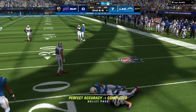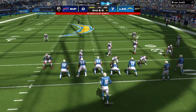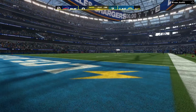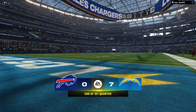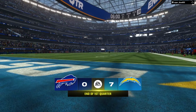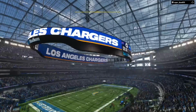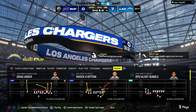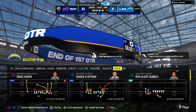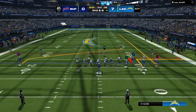Here's a throw to his running back. It's complete. And he's brought down at the 22 after a gain of 2, and it brings up 2nd down. After 1, 7-0 on EA Sports. From the 22, here's 2nd and 8.